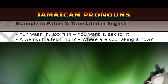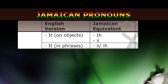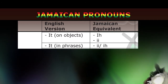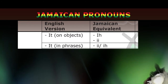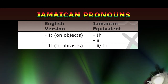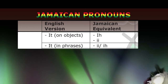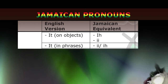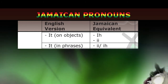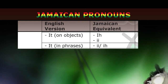Again, we have it in phrases. For example, somebody may say, when it's a topic, let us talk about it. You have differences in your relationship, and maybe you want to divorce, and then one of the partners says, let's talk about it. Talk about what? Divorce. Did you hear about it? Hear about what?